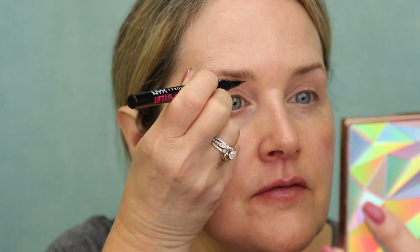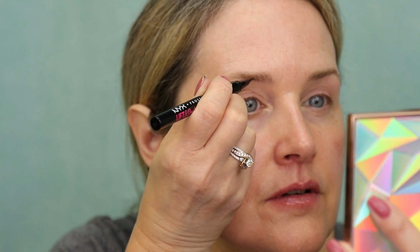And we'll just kind of, I guess we'll start. So it is quite liquidy, as I can feel right now as I'm putting it on. It's very liquidy. When I use a pencil, if I make a mistake, it's a little bit easier to fix. But with a pen, I've never used that.